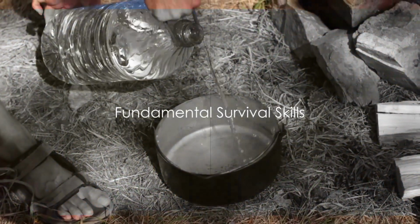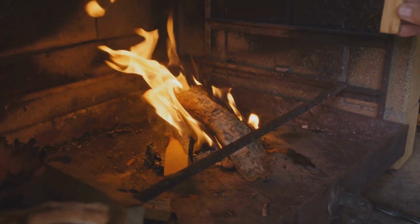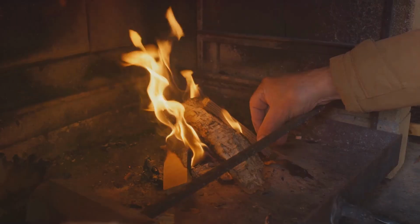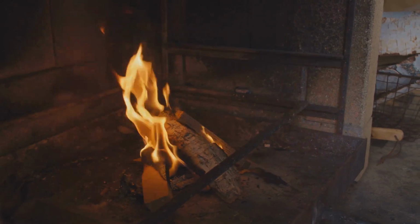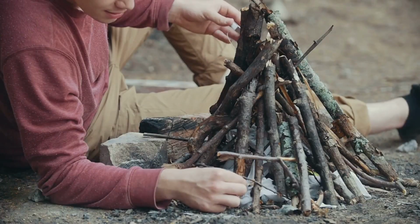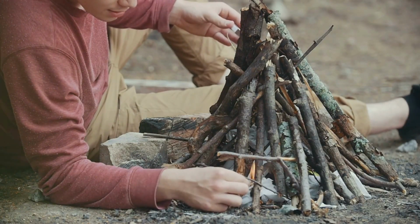First up, we're diving into the absolute basics. The trio of fundamental survival skills, water purification, fire starting, and shelter building, are the pillars of any survival scenario. Let's talk water purification first. We all know water is essential for life, but when you're out in the wilderness, not all water is safe to drink. Bacteria, viruses, and parasites lurk in natural water sources. Luckily, there are several ways to purify water.